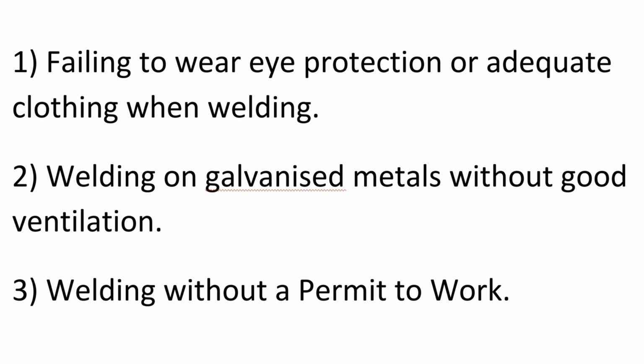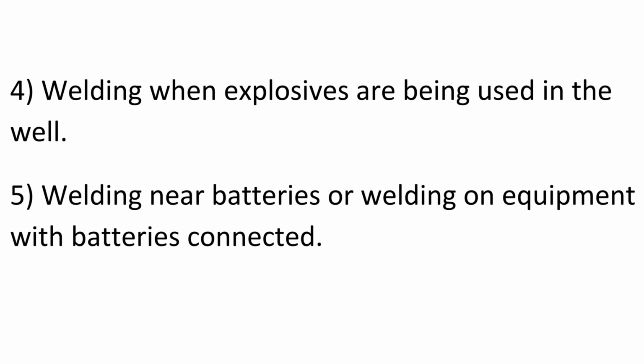How can it go wrong? 1. Failing to wear eye protection or adequate clothing when welding. 2. Welding on galvanized metals without good ventilation. 3. Welding without a permit to work. 4. Welding when explosives are being used in the weld. 5. Welding near batteries or welding on equipment with batteries connected.